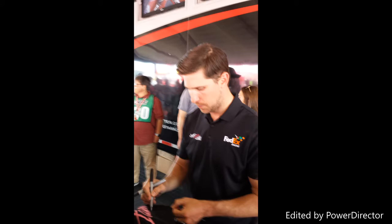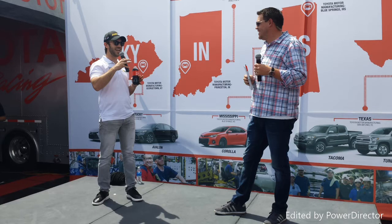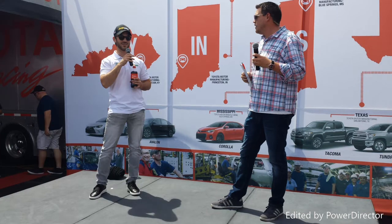I actually did get his autograph. I got him to sign the program book. You see there, got his autograph right across the car there in silver Sharpie. So that was pretty awesome. And then we went over to the other side and saw Mr. Harrison Burton for the driving number 51 of the Truck Series, and also Daniel Suarez. So that was pretty cool to see both of those drivers.